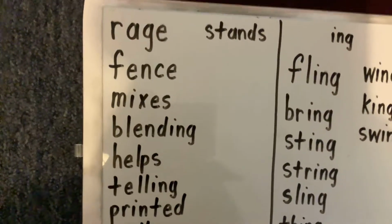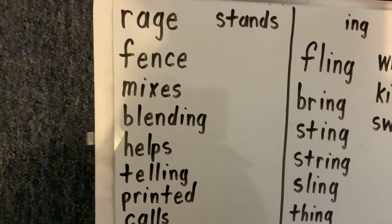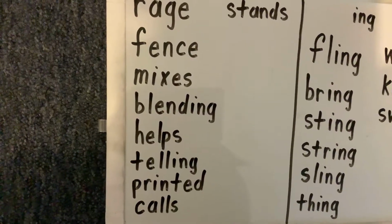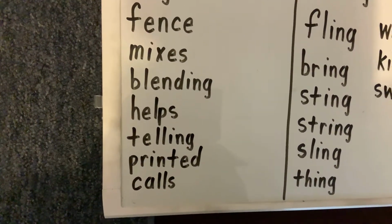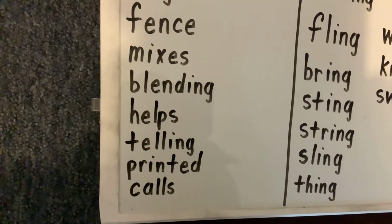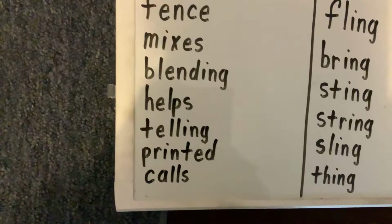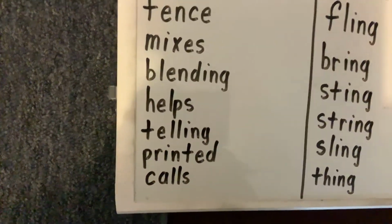So I'm thinking of a word, and it's a noun. It's a thing that you put around your house and yard to keep your animals in. A fence. I'm thinking of a word, and it's another word for, sometimes stories use it when they want to say the word said, when someone's talking, or yells. If you yell out to someone or shout, you might say calls. He calls out my name.